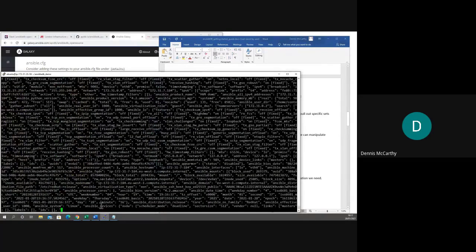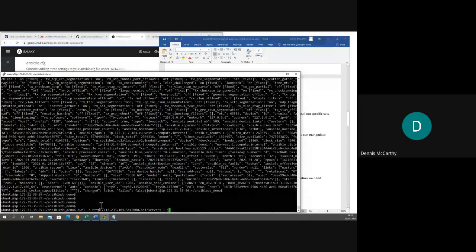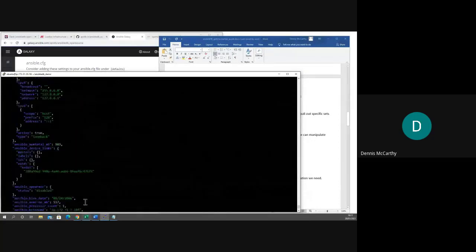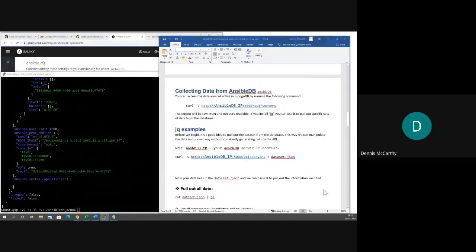Okay, and it's not very readable at all. Horrible raw JSON. Because I've installed jq, we can get a more human readable format just by adding jq on, and we can see all that, and that's really good. But there's a ton of it, and making head and tail of that is going to be quite tricky. But obviously jq makes that easy for us.